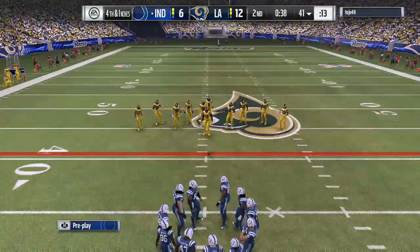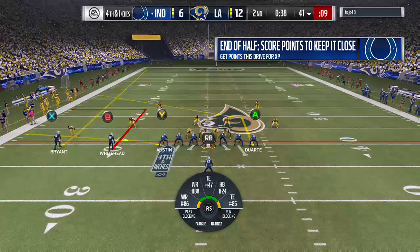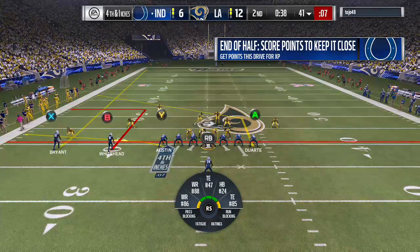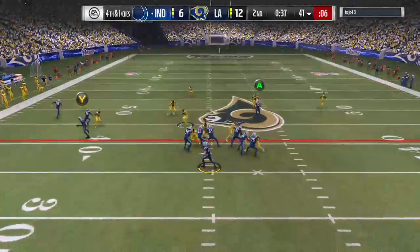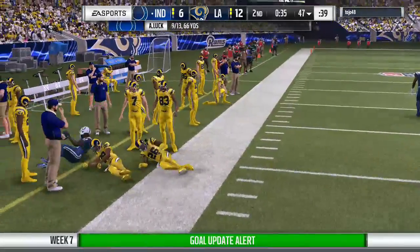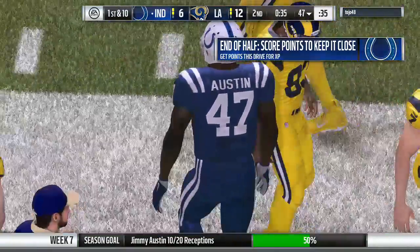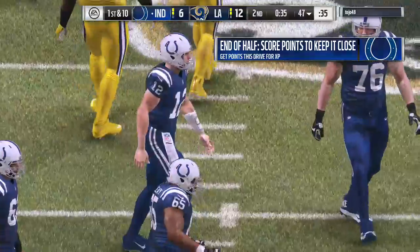So in their own territory, but they only need a few inches, so they're going to opt to go for this thing. We'll see. Maybe a surprise pass or run. What will they do? We're about to find out. 4th down. Now it's Luck. It's a short one here, complete to the tight end. Give him 7 on the play, and they're able to convert here on 4th and inches.